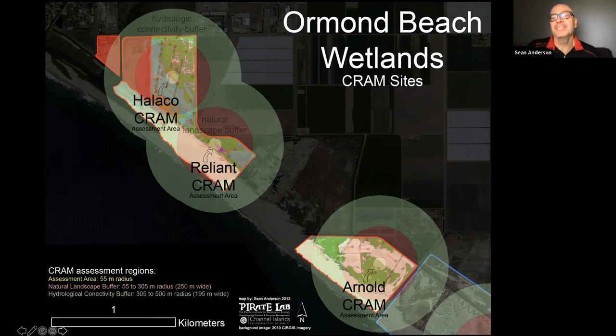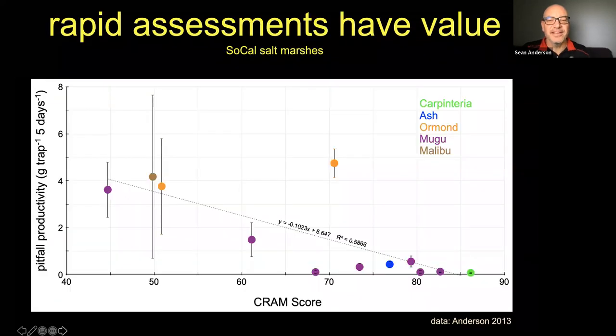But the deal was, the EPA said, hey, if you're going to do this, yes, do all your research, but also take a little bit of time and do a CRAM score for these things. And I was like, you're stupid. This is lame. Stop telling me, stop controlling me. Right. But I did it. And to my chagrin, this is what I found.